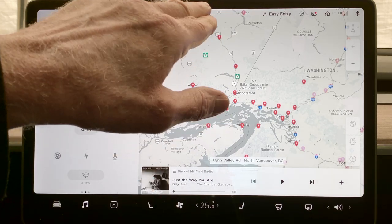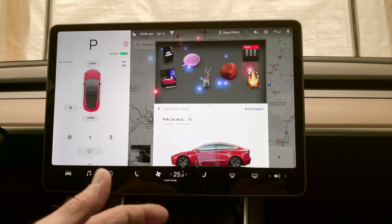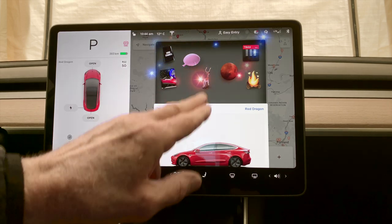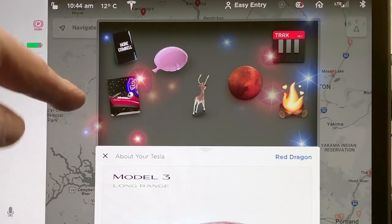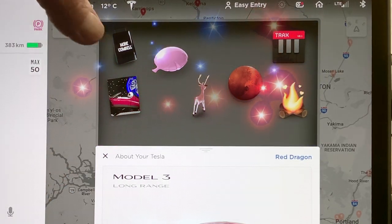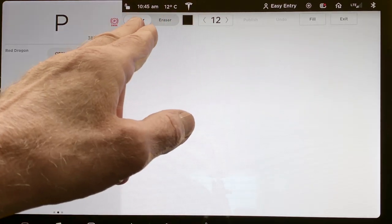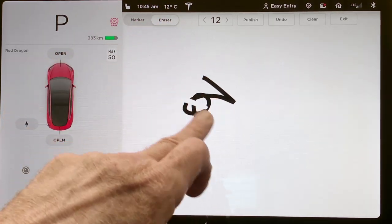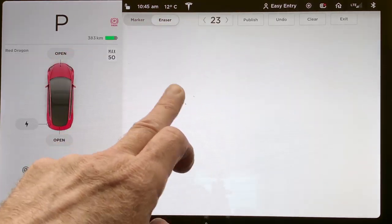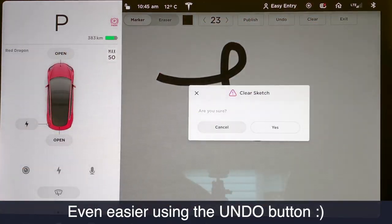Okay, so let's go back into the Easter egg tray. Now we come to two of the more creative apps over here. And obviously this is the one that, very embarrassingly, I did not find last time. But a whole bunch of people set me right, and this is the Sketch app. So what do you got here? Well, obviously we've got marker or eraser. If I do something, then I go to the eraser, I can clear it. It's a lot easier to clear it by using clear.